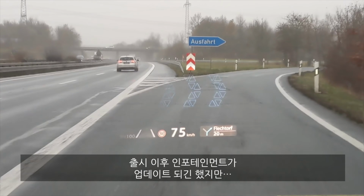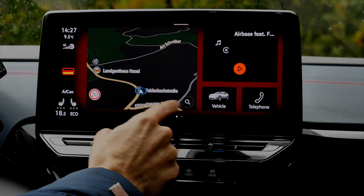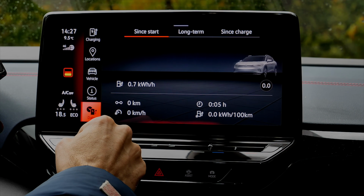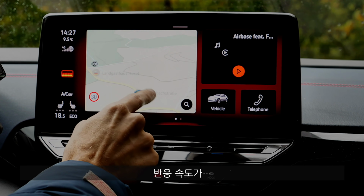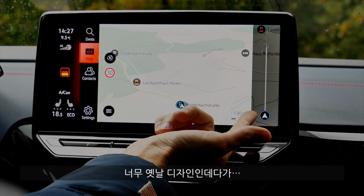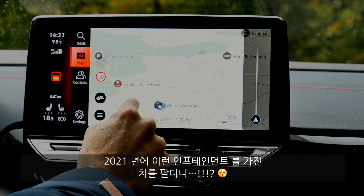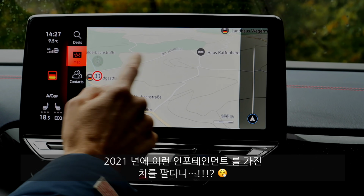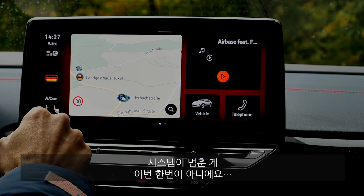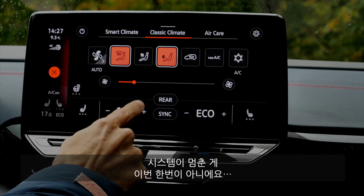Infotainment system, they did some updates since the launch, but I mean, the speed is just not okay. It's not responsive enough. It looks old school. Look at that. You can't offer a car like this with this infotainment system in 2021. And even in this test, we once again had failures that nothing was working anymore.